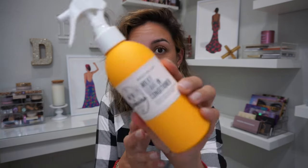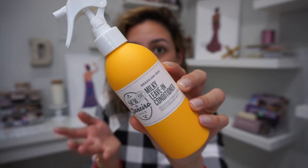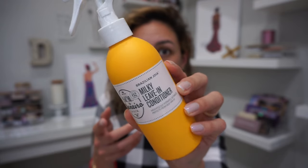Okay, so I got this. This is the Sol de Janeiro Milky Leave-In Conditioner. So it's a hydrator, detangler, and a heat protectant spray. I thought this might be similar to the 7 Seconds from Unite. And Unite, you can only get online or at professional salons. So with the Sol de Janeiro one, the reviews were actually really good. Spray on damp hair from mid-length to ends before heat styling or air drying. So I thought, if this is like the 7 Seconds where it's going to make my hair smell good, it's going to detangle it, I can put it in to leave my hair curly, I'm going to love that.